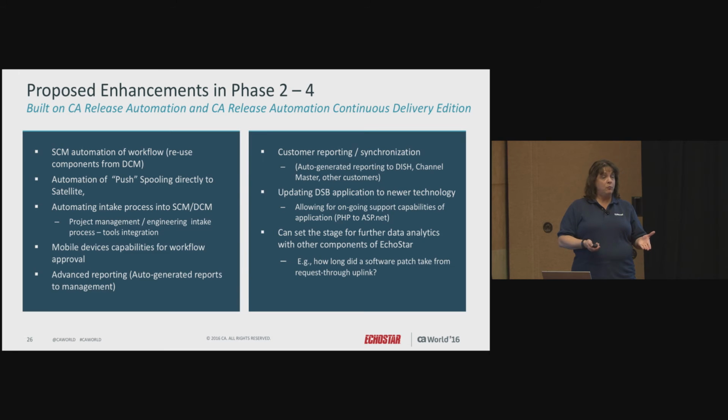At some point, we'd like to have mobile capabilities for approvals. Quite often, for people who have to do approvals on download documents, everything comes out at 5. It's too late. They've already gone out of the office. We're tracking them down. If they can approve on their phone, then it'll make that process faster.